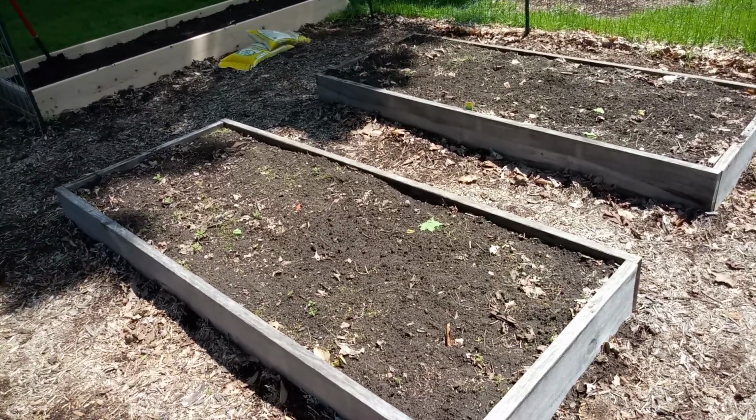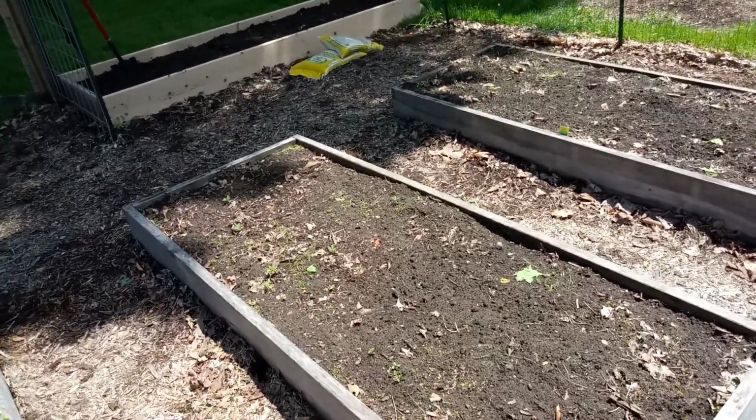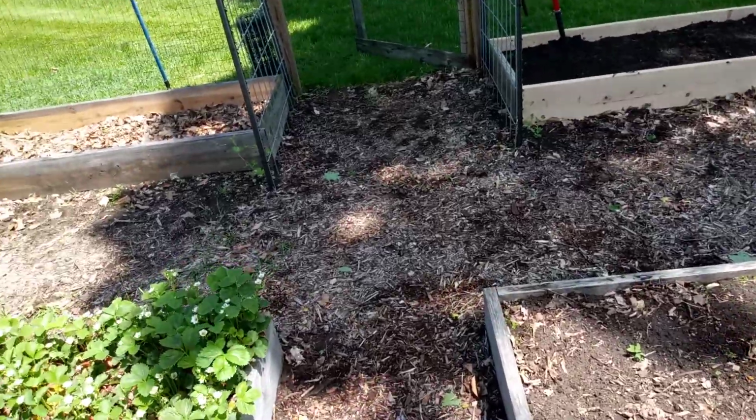So I love me some tomatoes. I don't know anybody who doesn't, really, except my wife. We are so different, but I love her.